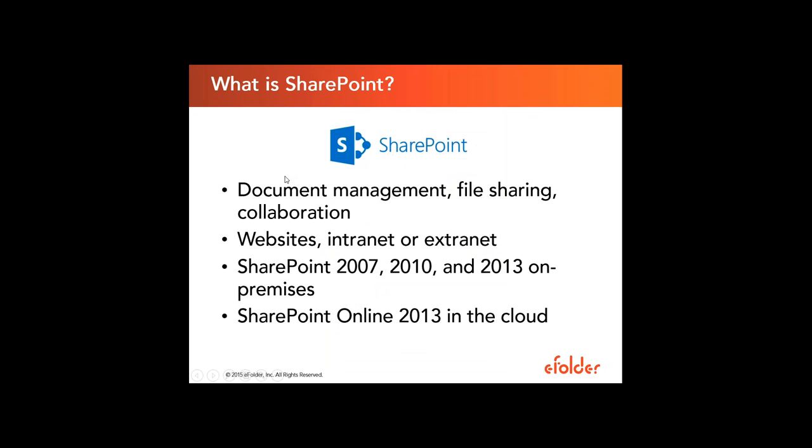Great, so we'll get right into it. What is SharePoint? I'm sure most of us have heard of SharePoint, but to review, SharePoint is a document management platform from Microsoft that first launched in 2001. SharePoint was a solution that's ahead of its time because it has many functions and capabilities, and it actually continues to be a market-leading solution because it's considered very secure and versatile.